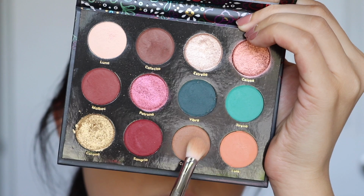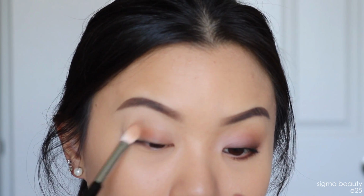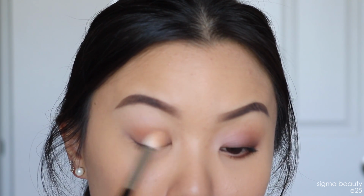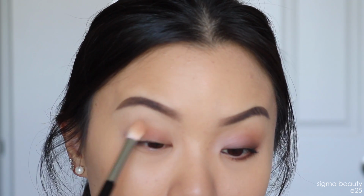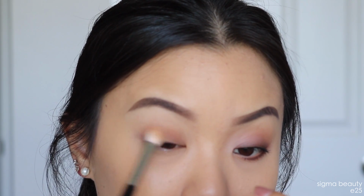Next, we're gonna take the shade Caramello on my Sigma E25 brush. And I'm first just gonna pack this shadow all over my lid. This is where I want the most color payoff to be. I'm gonna focus it closer to my lash line more. And then once I feel like most of the product is off my brush, I'm gonna slowly bring that towards my crease area.